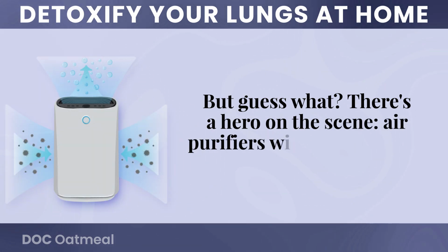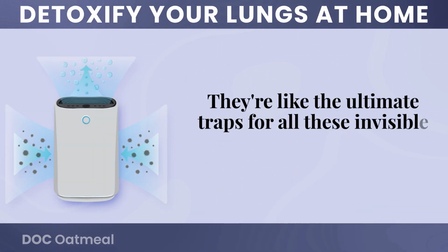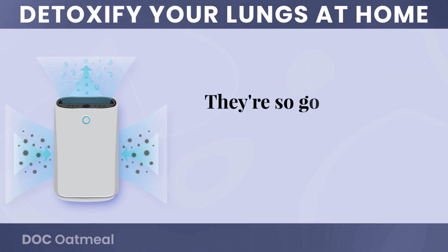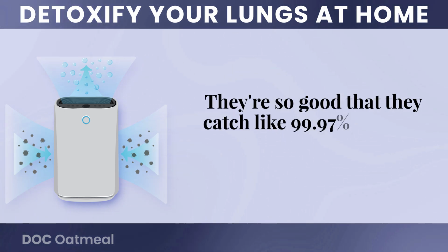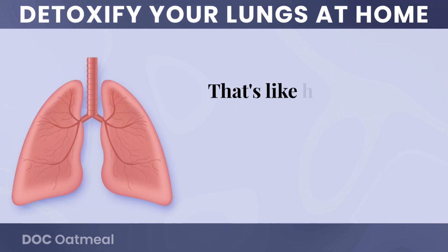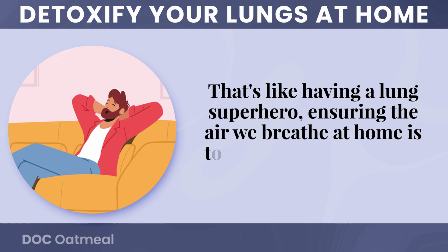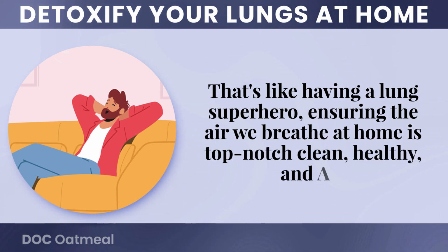Air purifiers with HEPA filters. They're like the ultimate traps for all these invisible nasties. They're so good that they catch like 99.97% of those tiny 0.3 micron particles. That's like having a lung superhero, ensuring the air we breathe at home is top-notch clean, healthy, and A+.